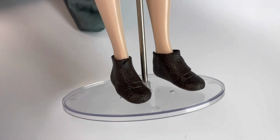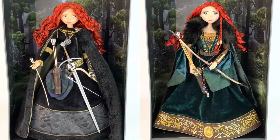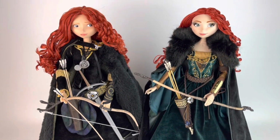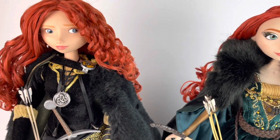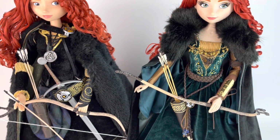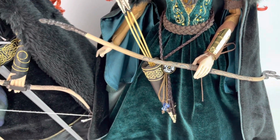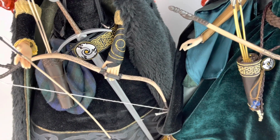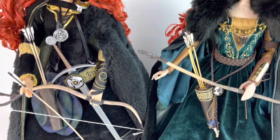They've used them for a couple of Merida dolls, including the first limited edition doll, which brings me to my quick comparison of the two. As you can see, they're total opposites. I feel like the original Merida will always be one of my favorite dolls because she's so amazing. So many details and so practical, so Merida, right? And the new one is more of a fancier version of that, I feel like, but they're both stunning and I'm so happy to have them both.